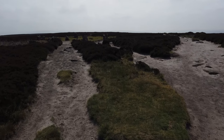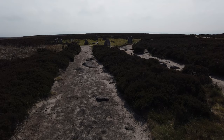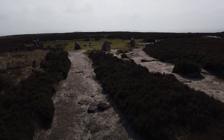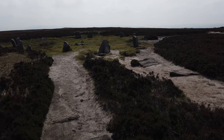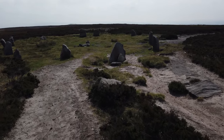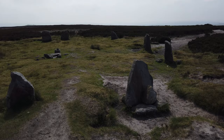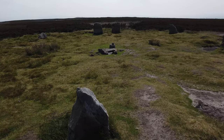Just peeling off here. And here are the standing stones. Absolutely fantastic. It's only a small stone circle. It has a bit of Spinal Tap to it, I do admit. There's a bit of Spinal Tap to the size of these, this kind of mini Stonehenge, but I don't think it is a henge.